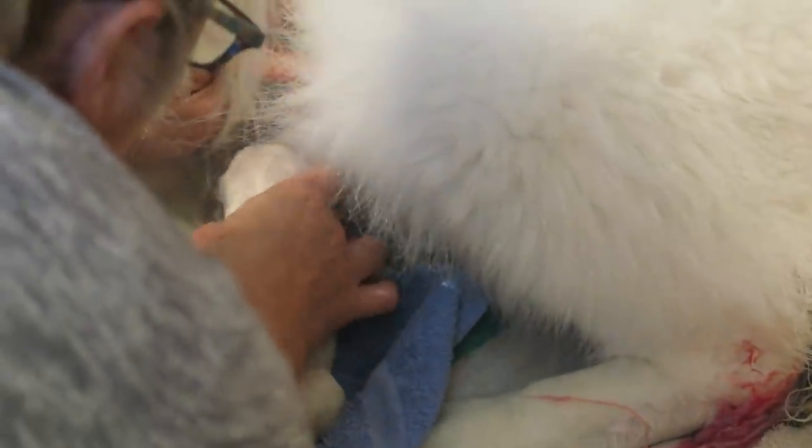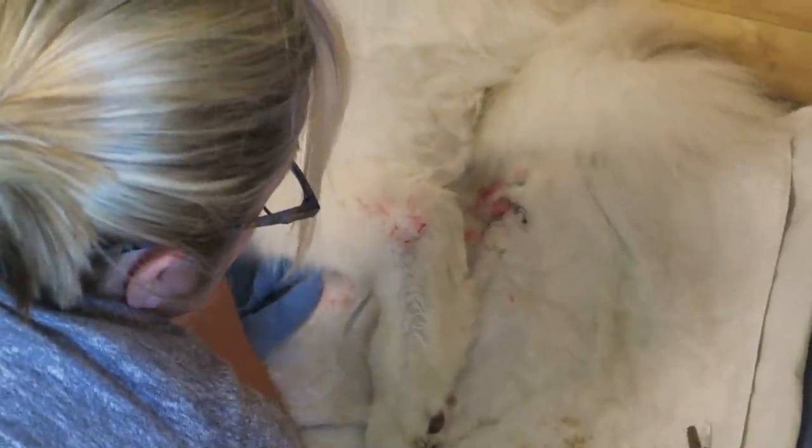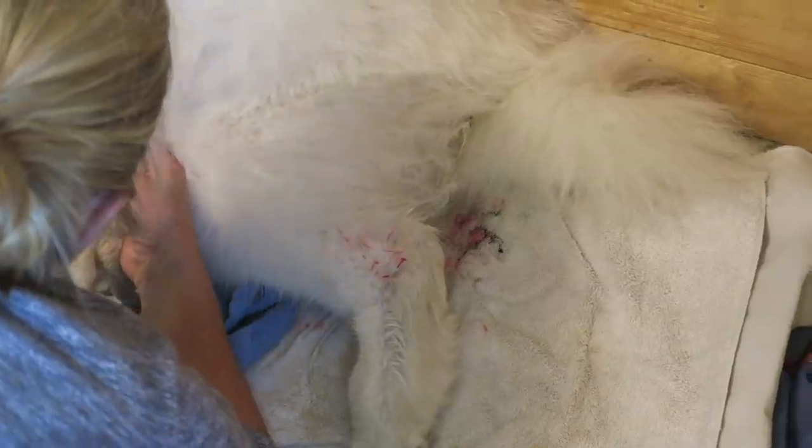I think one just came. Mm-mm. That's the placenta. That was the last one. No, you gotta latch on. You need to latch on. I think one's coming. Yep. Okay, you guys are going back. Okay, let's see. Okay, baby. Oh, that's a baby already. That was quick. Come on, baby.